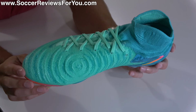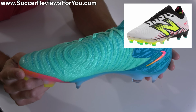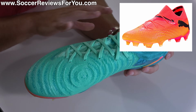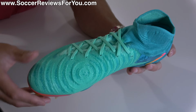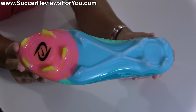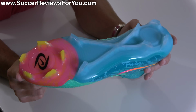Granted, extra grip on the ball isn't for everybody, and if that's not your preference, I think something like the New Balance Tekela V4 Plus Pro Low or even the Puma Future would be a great option if you're still after kind of that sock-like knitted feel to the upper. And then as far as what they've done with the sole plate, that is actually a carryover from the original Phantom Luna, arguably an even more unnecessary pair of football boots.